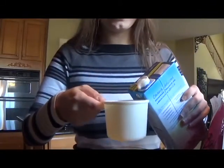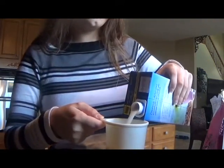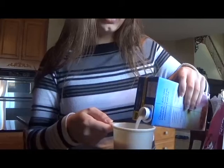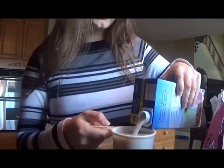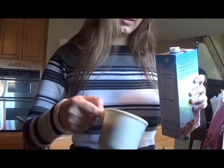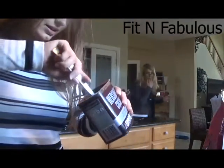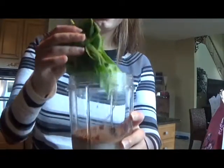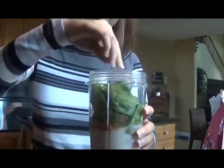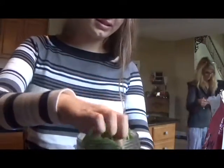I've really been craving Girl Scout cookies because they've recently started selling them again, but it takes forever to get them. So I'm going to make myself a chocolate mint shake that tastes like the Girl Scout Thin Mints. If you want the recipe, check out the YouTube channel Fit and Fabulous and you'll find it. I like to add spinach to my shakes because you can't taste the spinach at all in them, yet you get extra nutrients that you need.